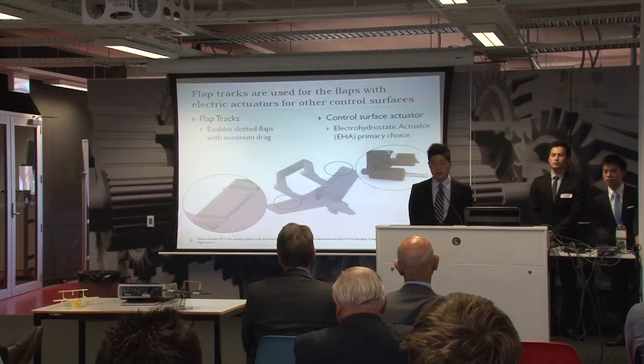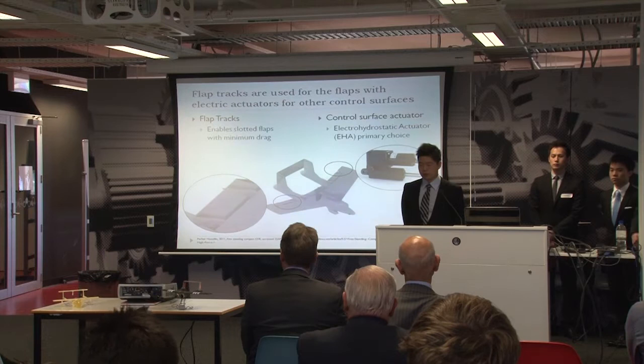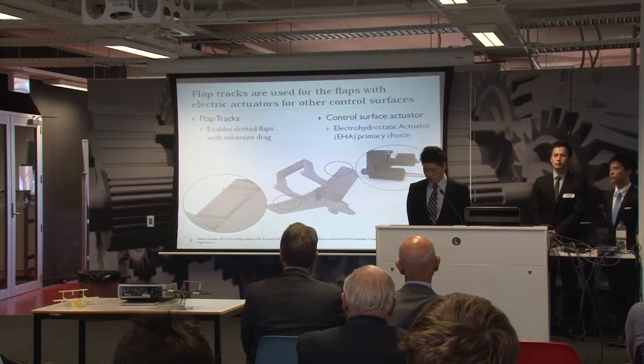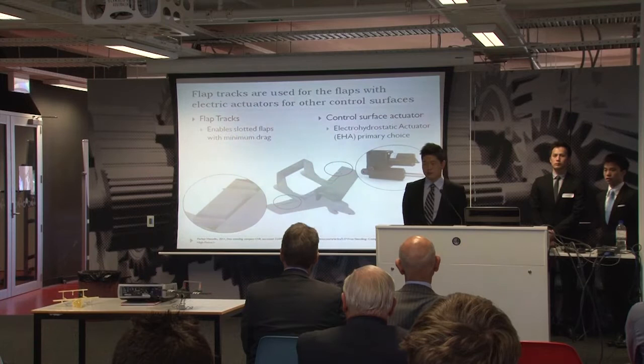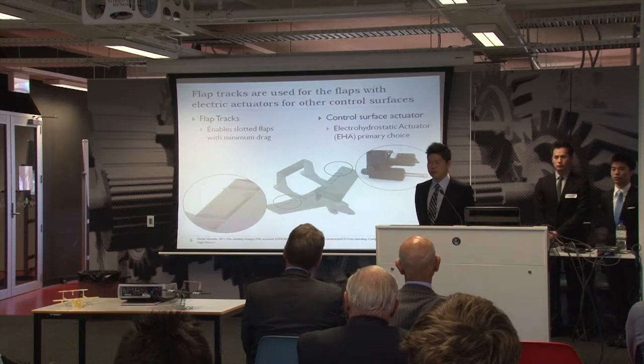And I will also talk about the control surface actuators. We didn't use a conventional hydraulic actuator system. We rather use a power-by-wire system. Power-by-wire is lighter than conventional ones. It gives a faster response in actuation and rotation. It improves safety, reliability and maintainability, and reduces operating costs.